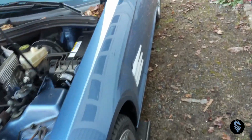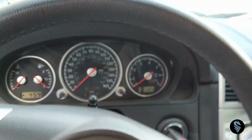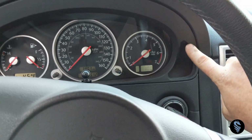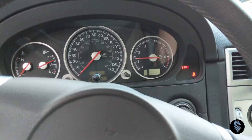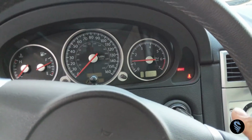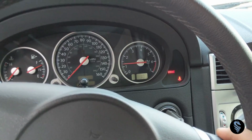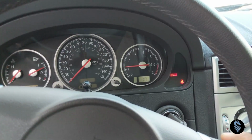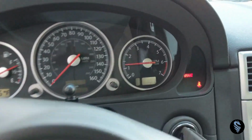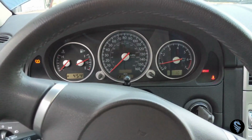Time for the moment of truth. Oil pressure light usually comes on there. Come on, oil pressure light, stay off. Seems to be staying off. It's usually on by now. Hell yeah. One less light on.